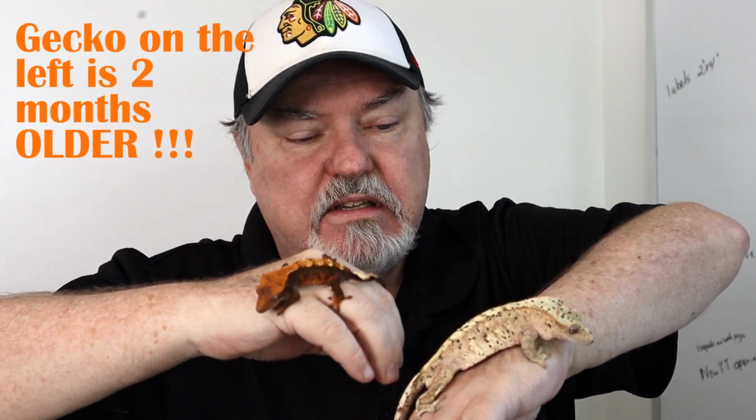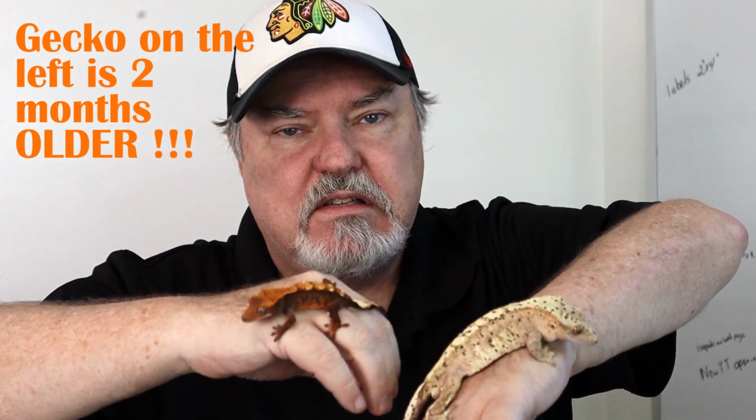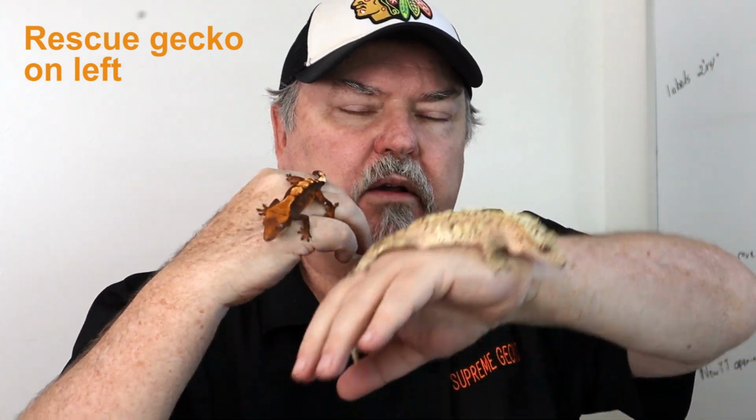Okay, so the first one's easy, and that's color. The second one is fairly easy too, I hope you realize, and that's size. What's the third one? It's age. These two geckos are very similar in age, both of them being over 16 months old. So you're asking at this point, how can this one be 16 months and this 16 months?